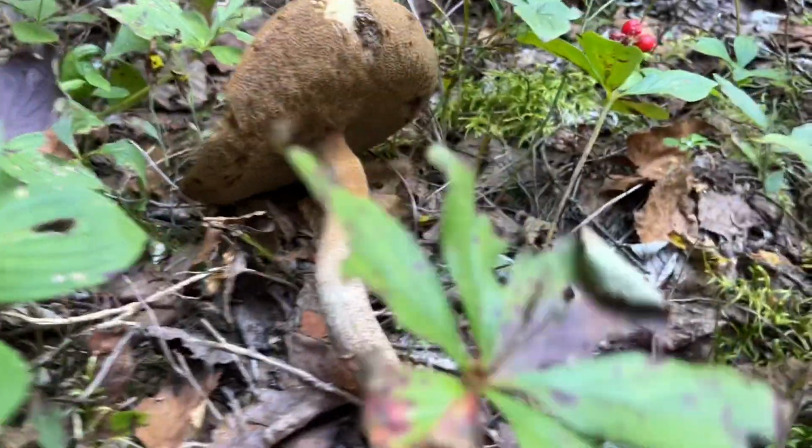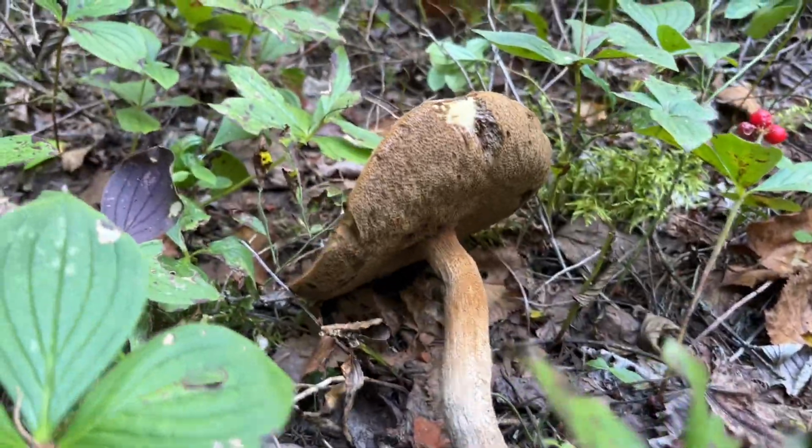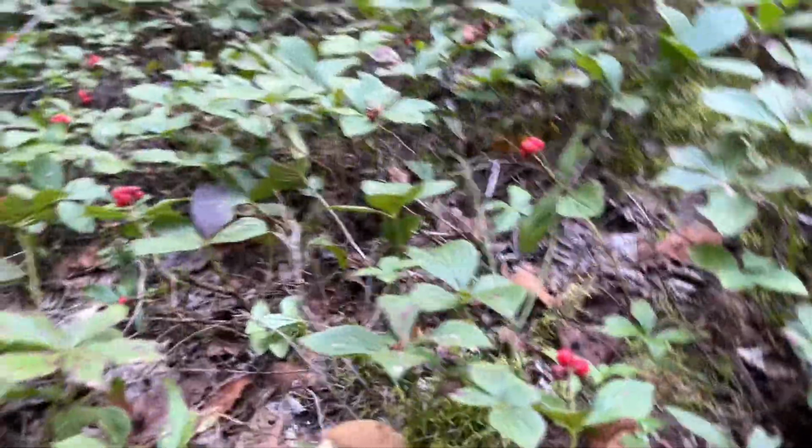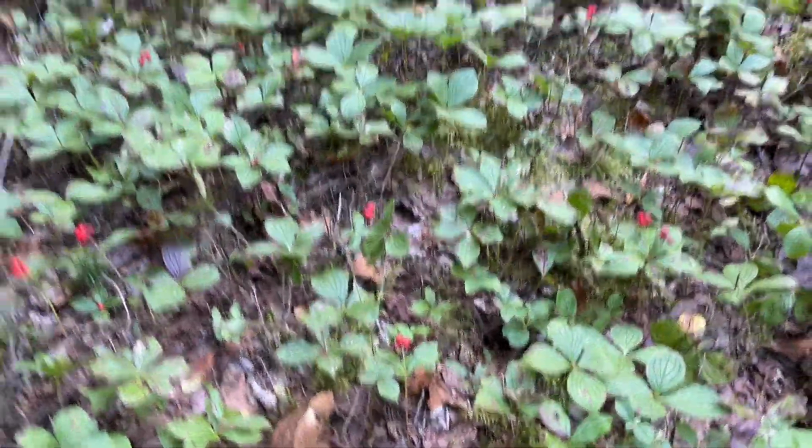Let's see what's down here. Oh, look at this. This guy's all laid over. Man. Very interesting. Bolete of some sort, or Boletinus or Suillus. Either way, don't know what it is. Very cool though. Not birch polypores, of course.